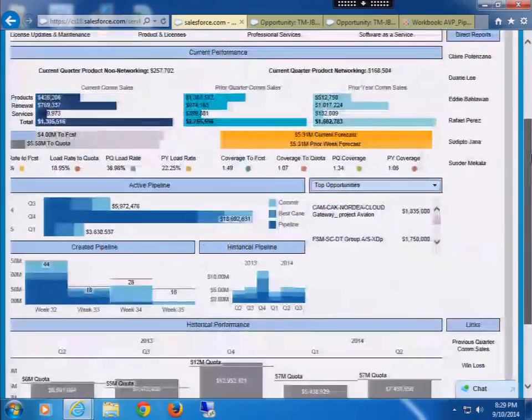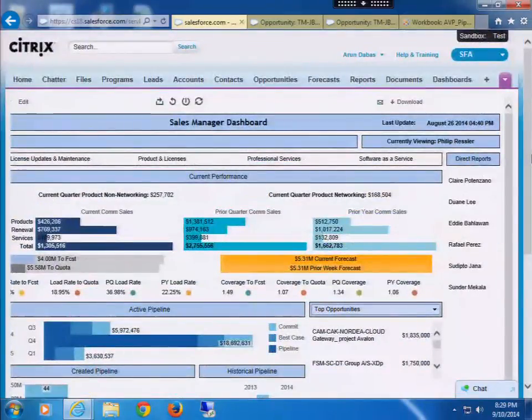You had a question? What do you use to embed your Tableau dashboard? Can you repeat that, please? What do you use to embed? Oh, so we just got the link of our Tableau dashboard, the regular link that you put in a web browser, and in the iframe we can embed just the HTTP link, and it seamlessly shows your dashboard. Yes, we use iframe, yes.